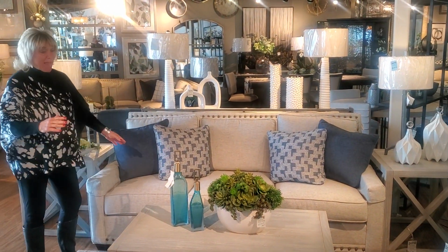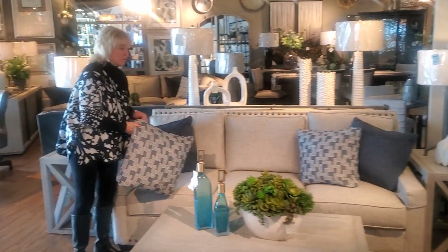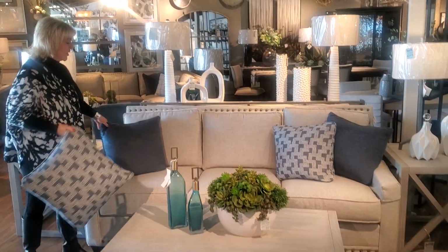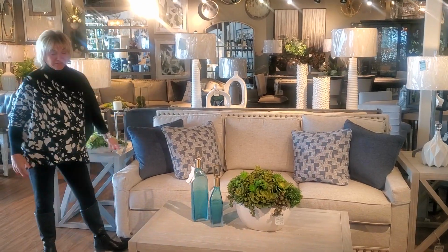Blue is out there and about. Again, a very neutral sofa. We just added the blue pillows. You can switch those throughout the season. We have a lot of new pillows coming in. These pillows come with this sofa.